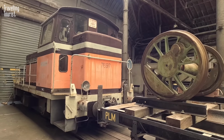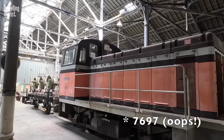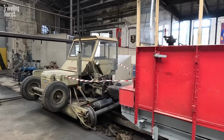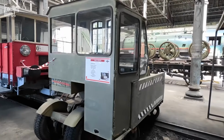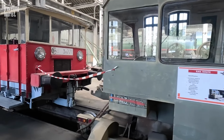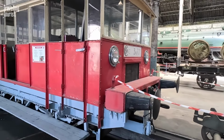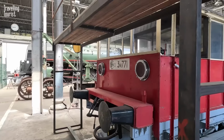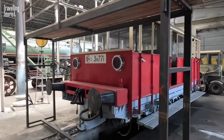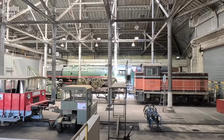One of the other things I loved seeing was this Y8000 shunter number 7679. They also had this ex-military tractor and a Renault-powered engineer's railcar that operates on open days. But there's lots more to see than just these items.